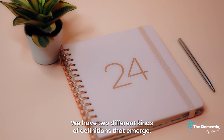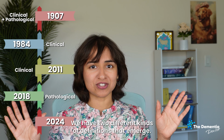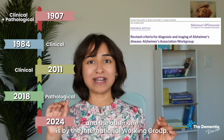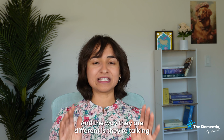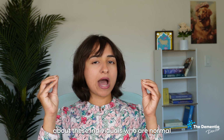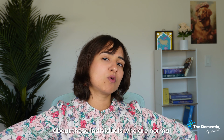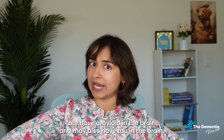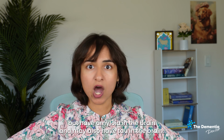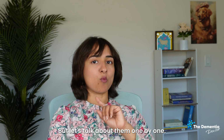We have two different kinds of definitions that emerge. One is by the Alzheimer's Association, the other one is by the International Working Group. And the way they're different is they're talking about these individuals who are normal but have amyloid in the brain and may also have tau in the brain. But let's talk about them one by one.